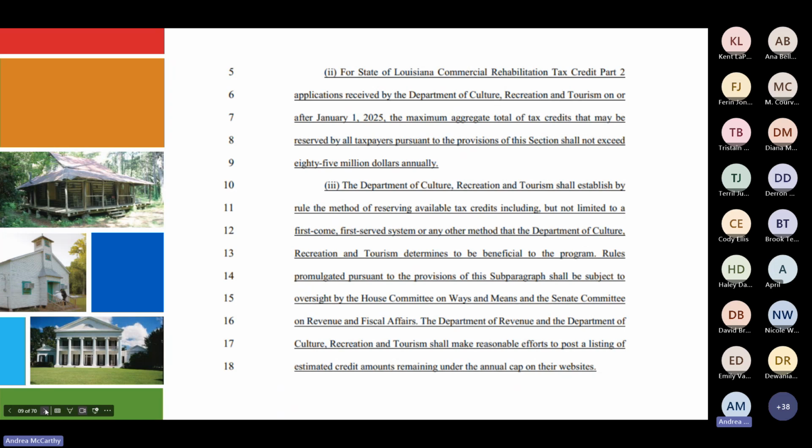The next section of the bill proposes the new cap for Part 2 applications received on or after January 1st, 2025. The maximum aggregate total of tax credits that may be reserved by all taxpayers shall not exceed $85 million annually. And there is no more clause for a rollover. So that $85 million annually is all that can be reserved. And then, of course, the statute gives the Department of Culture, Recreation, and Tourism, which is our department, the ability to establish rules for how tax credits are reserved, which can be a first come, first served basis or any other method that we determine to be beneficial to the program. We will go over that in a little bit.